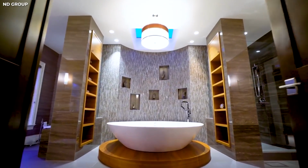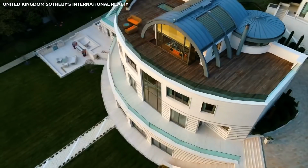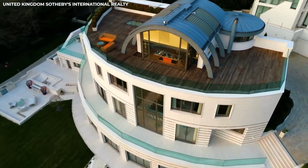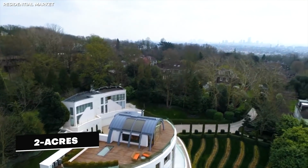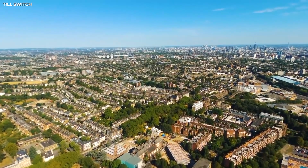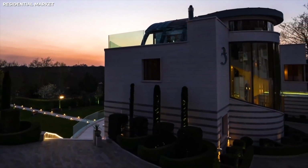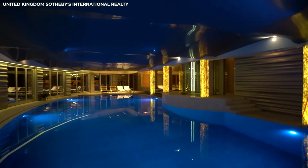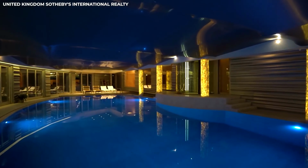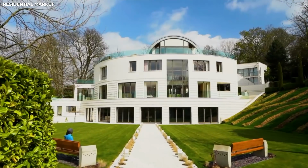And if you want to keep all that to yourself, there's a 5-bedroom staff lodge on the property as well. From the top floor of this home, you get to enjoy panoramic views of the 2 acres of landscaped gardens that come with this place, and the lovely neighborhood of Hampstead Heath. This home is believed to have taken more than 10 years to build, at a cost of £32 million. And every bit of effort put into this place really shows. You don't just whip out such a beautiful ultra-modern home in a couple of years after all.